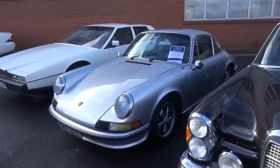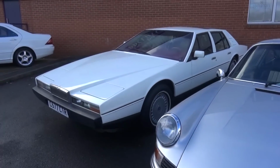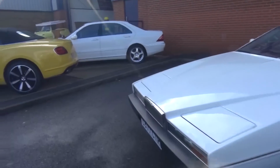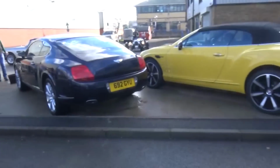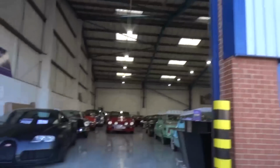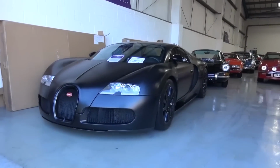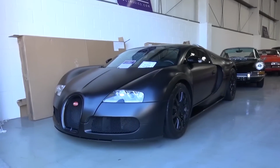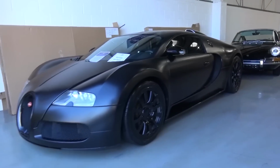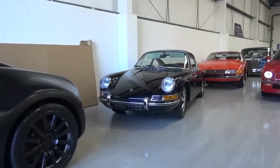911S, an Aston Martin Lagonda, which is pretty rare, and to finish off outside, a few Bentley Continental GTs. As we go inside, this is where the real fun begins. The first car we're greeted with as we walk inside, apart from that odd yellow Fiat, is a Bugatti Veyron. Then there's a late 1960s Porsche 912 sitting behind it, with a Ferrari Daytona behind that.